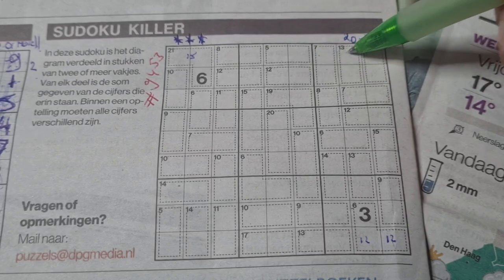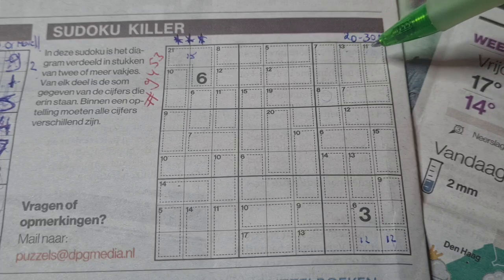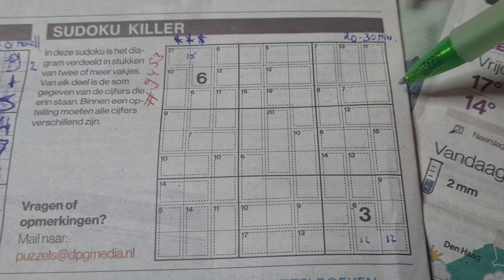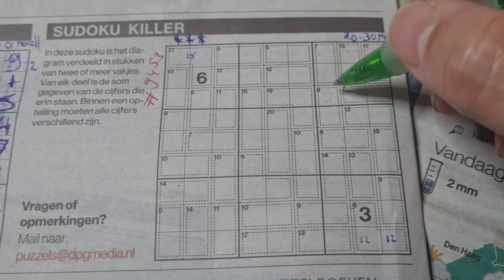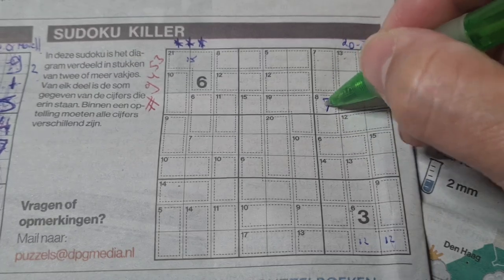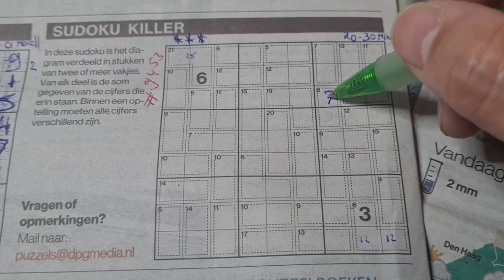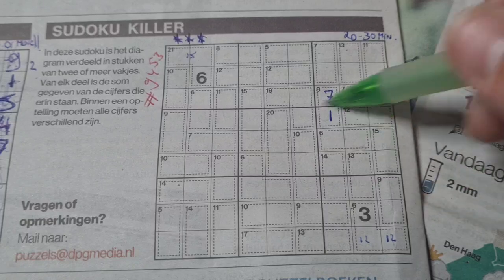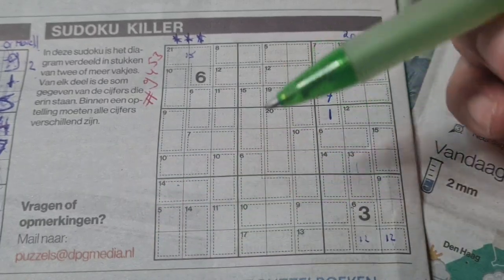If I count all these numbers, I will know what number this will be. So 7 plus 13 is 20. 7 plus 11 is 18. 18 plus 20 is 38. So 45 minus 38 is a 7. This box should be a 7. In the box of 8, the combination will be 7 plus 1. Now this big square has 2 given numbers. Okay, let's go to this big square.